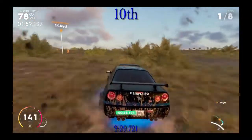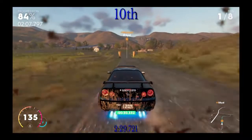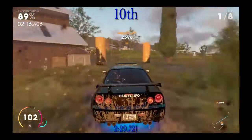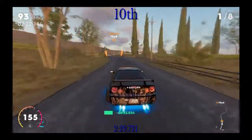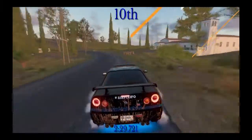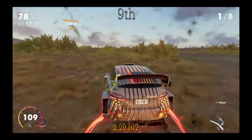And well, here we go, number 10. This here is the Nissan Skyline 2002, and it came in at 229.721. Very okay car. If anybody remembers from The Crew 1, the Skyline was absolutely dominant. The Skylines in the Rally Raid were absolutely incredible. In the Rally Cross, they were good. They were very dominant in the street races. The only thing they were not dominant in was the hypercar. The hypercar was dominant in its own right with another vehicle, but we're not going to get into that now. But we're moving on to the number 9 vehicle.